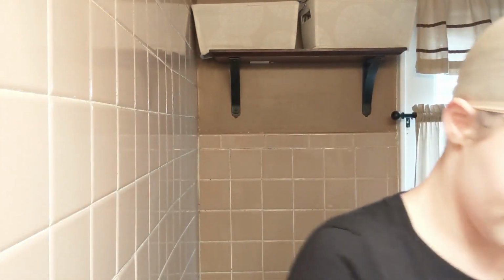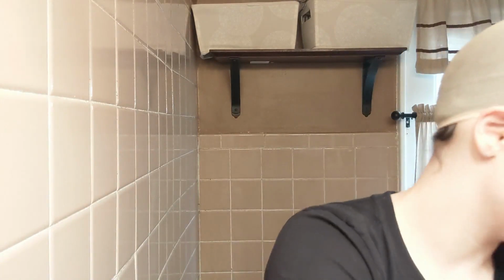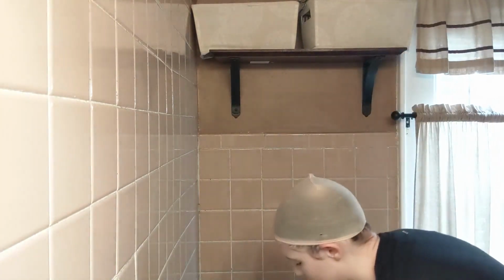I'm very serious about highlighter. I don't know if you can tell. Side note, my eyebrows are growing back. Thank God. Alright, let me put this chappy stick thing on from CoverGirl. Because your lips are messed up. Resume. I still have the powder on my hands and it's pissing me off.